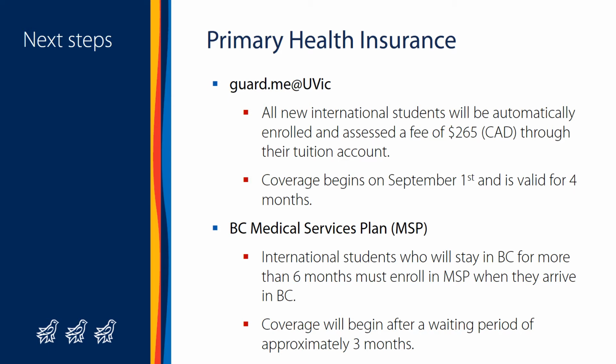That's the MSP. So international students who are staying in British Columbia for more than 6 months have to enroll in MSP as soon as you arrive in British Columbia. The coverage for your MSP will typically begin after a waiting period of approximately 3 months.